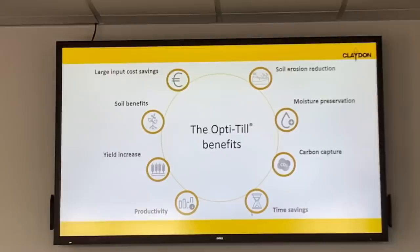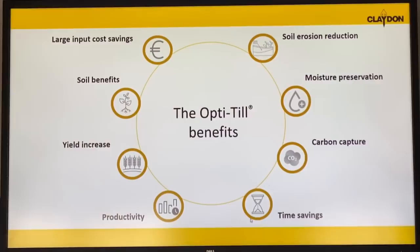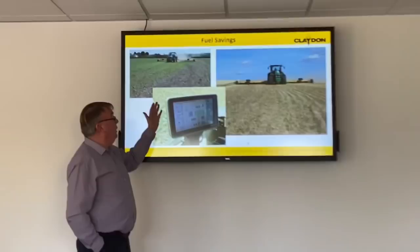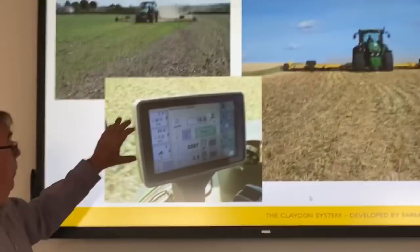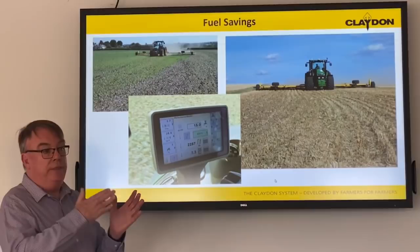So you improve your productivity, your yield's gonna be good, your costs are going to be massively reduced. Benefits to the soil, you're moving less soil, so you're not releasing carbon, moisture preservation and erosion reduction on the soil, and time savings. We're using a 15 metre straw harrow with a 300 horsepower farm tractor. We're straw harrowing, we're achieving 28.6 hectares an hour, and we're only using 1.7 litres of diesel per hectare. And that's pretty average. It varies between 1.6 and 1.9, but most of the time it's running about 1.7. And then you'd say you'd do that sometimes up to four times.